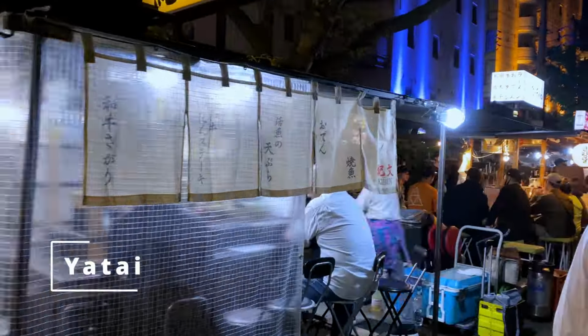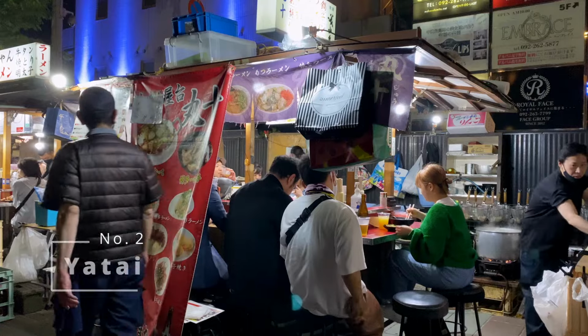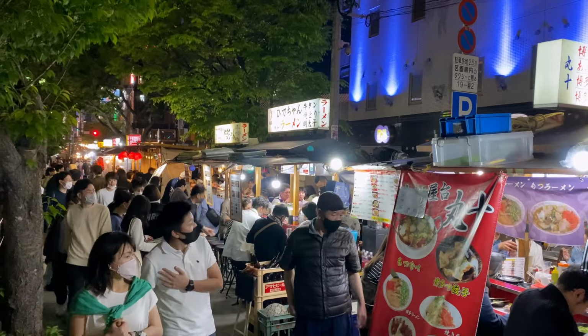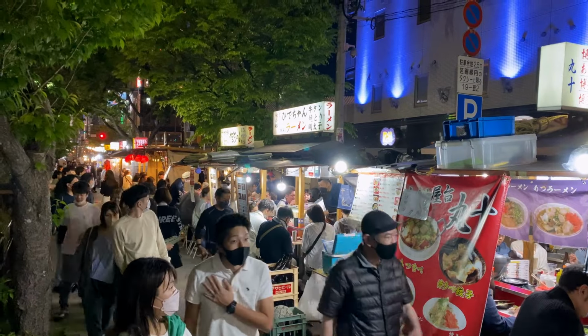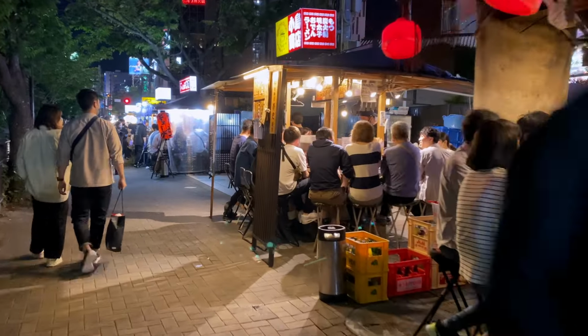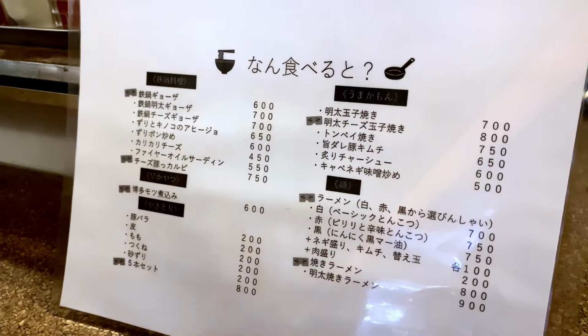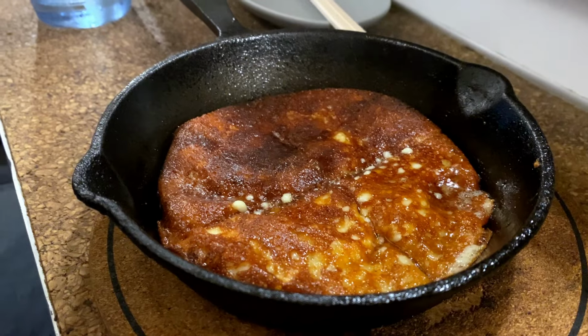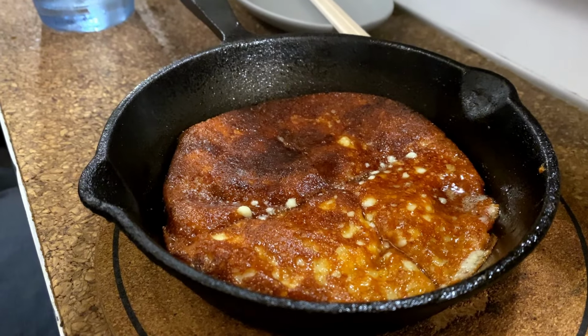Number 2, Yatai open air food stalls. End your night off with more alcohol and ramen. Fukuoka has a distinct yatai or open air food stall culture where people gather around this small food stall to have some alcohol and nice food. You can go to yatai as your first stop of the night, but since a lot of these dishes are small, I recommend you to enjoy yatai as a second or third stop of your night.